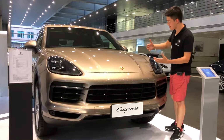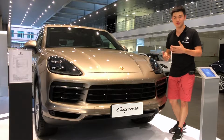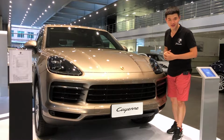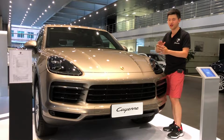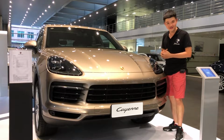Starting in the front, you can see that this car is finished in this beautiful gold color that is kind of similar to the champagne gold color, and it is an option and quite expensive option, but I have to admit it looks absolutely stunning on this car, and if you want, you can add it on.